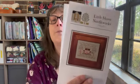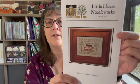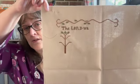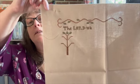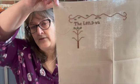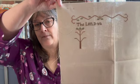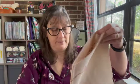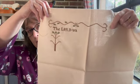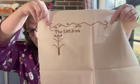Next start is Psalm 145 by Little House Needlework. This was started on April the 21st. Fabric is 25 count Mushroom Lugana. And so far I'm using the called for floss, but I don't think I have it fully kitted up with the floss yet. So I was pulling it as I was stitching. This is the end right here. So it's actually only going to be this wide.